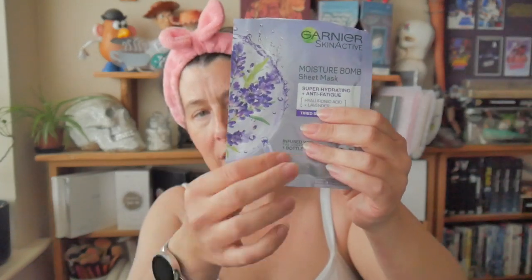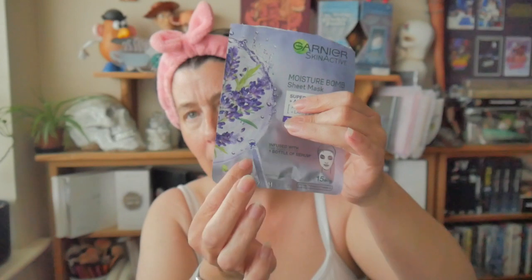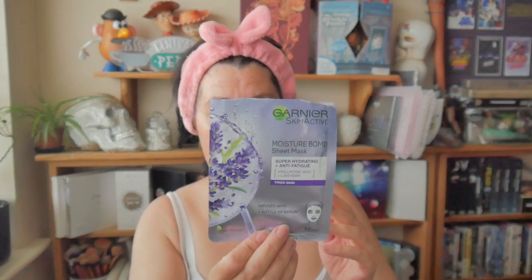This is the face mask that I used recently and I've kept the packaging because all of this at the bottom here is serum, which I've just been putting on as well. This is the Garnier Skin Active Moisture Bomb Sheet Mask. It's super hydrating and anti-fatigue. I used that the other day because I was very hungover and I felt like absolute shite. So I was like, yes, I need that on my face right now. Shove that on. Sit there for 15 minutes or so with that on your face, and then you, oh yes. So I'm going to be doing a face mask as well.